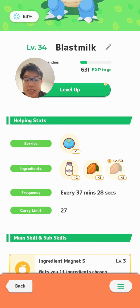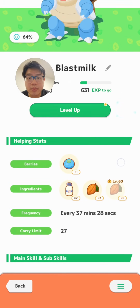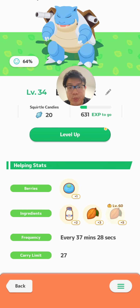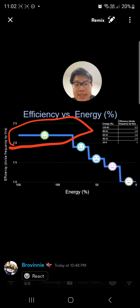So the way you can estimate that is basically divide this number by 2 as long as your Pokemon remains above 81% on the energy. Now, a lot of people have asked me in previous videos whether above 100% it's actually even faster, but now we know that it's not. At above 100%, it's still at 2.2 times the efficiency.